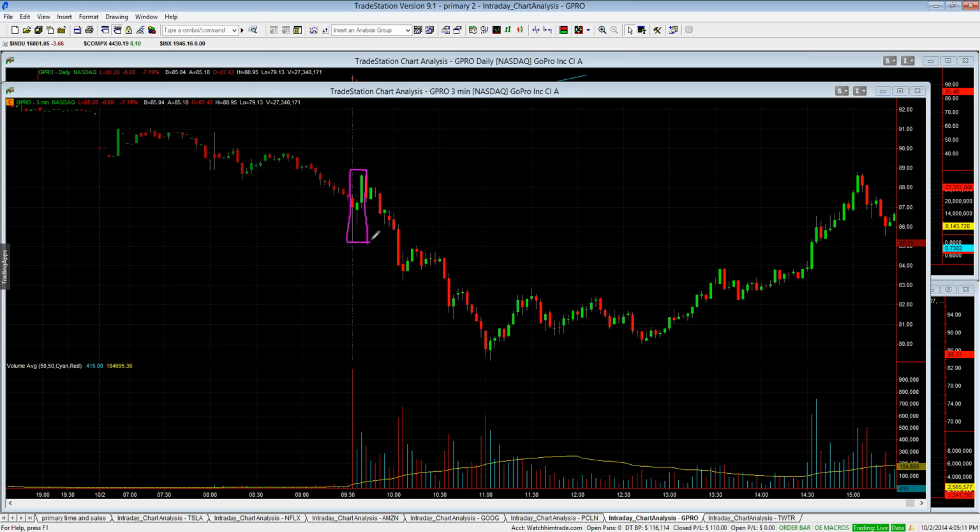GoPro did actually try and bounce at first, but notice it never got above the 10-minute box. It got rejected right at that 10-minute high, and it was when it broke below the 10-minute box's low, which was right around 85 bucks. That's this low right here that I marked with an X, and it was this candle here that broke below that 10-minute low from that opening 10 minutes of price action. That's really when it triggered a great sell-off to the downside.